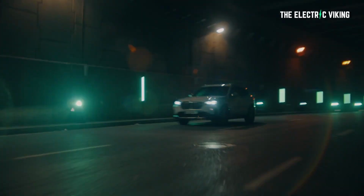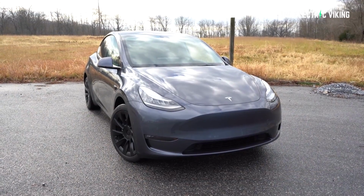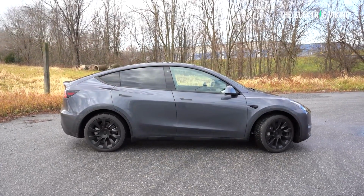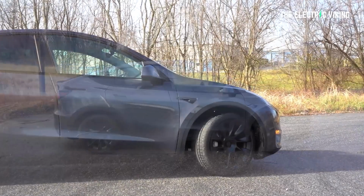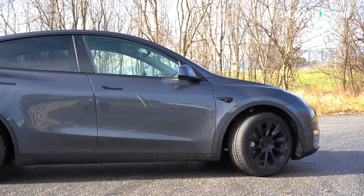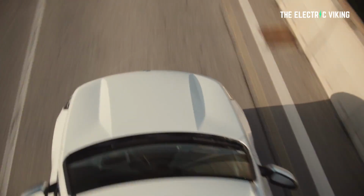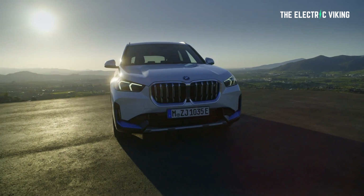Now, in terms of servicing and warranty, the BMW comes with a 3-year warranty. The Tesla comes with a 4-year warranty. So not a huge difference there, 3 versus 4 years. But the Tesla does make a point that you don't have to get your vehicle serviced to maintain your warranty. With the BMW, you do have to service your vehicle with BMW, and that does cost a fair bit of money. So that's something to consider as well, whether or not you're willing to pay those expensive BMW services.